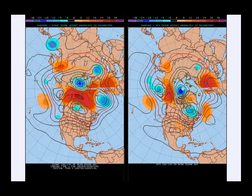Scanning out toward the longer range, this is the comparison: European model on the left, GFS on the right, of the day 8 to 10 pattern, the average of days 8, 9, and 10 on the 500 millibar chart of the upper air pattern. A little bit more troughing across the East on the GFS than the European. The general idea here, I think, is toward the end of next week, say Friday and Saturday of next week, 8, 9 days from now, we might see this flat ridge trying to nose in from the west briefly, but it sure looks like then another trough is going to try to swing into the eastern part of the country as we head toward mid-August.